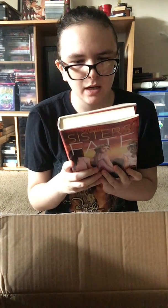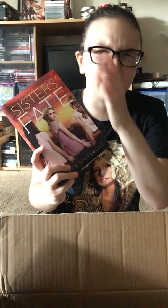Alright, next one is Sister's Fate, a Cahill Witch Chronicles book by Jessica Spotswood. Now, I have one of these, and I can't remember. I want to say it's Born Wicked, and it's a different cover. It's not the same cover. But it looks like it's a fun book.